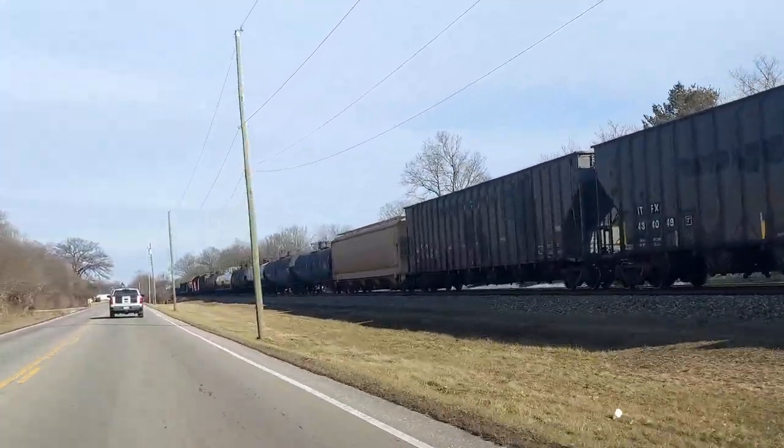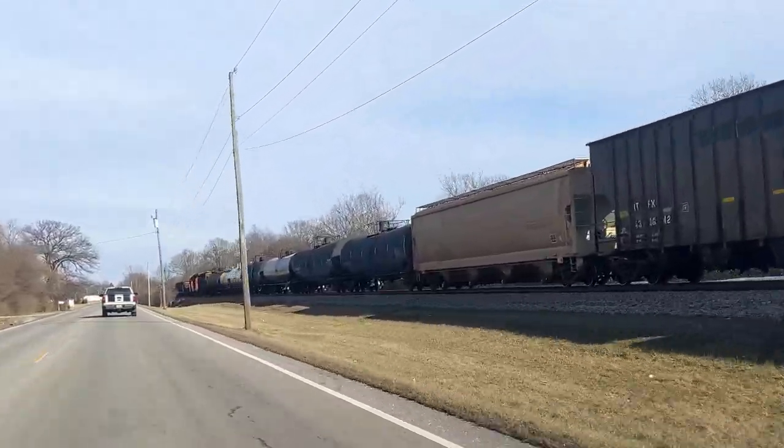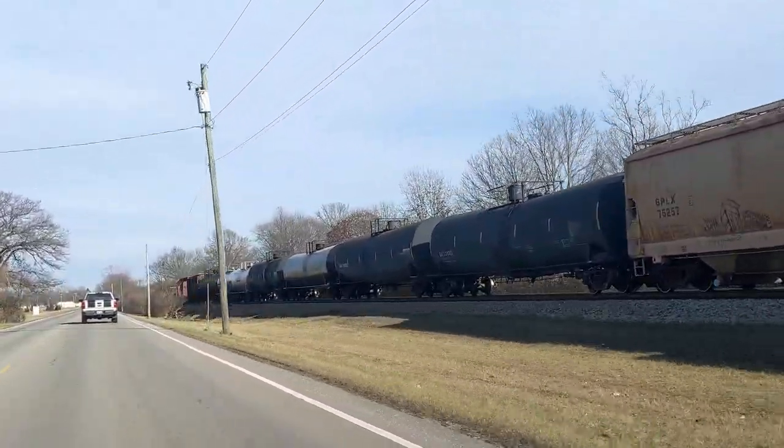79 North 1, clear 02, 5-10. 79 North 3rd Trent, 5-10.